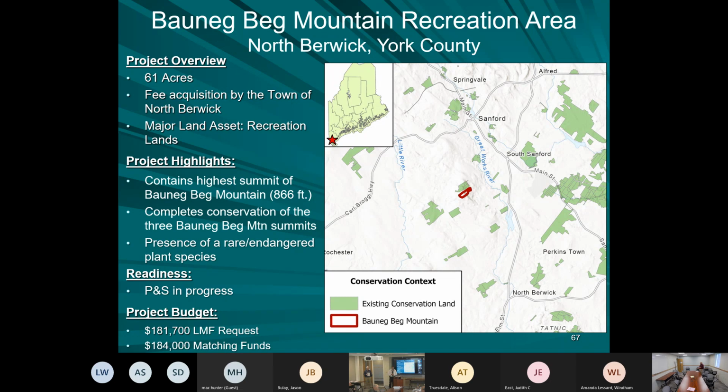Although the project will provide moderate economic benefit to the area, really the benefit is to our community, the community impact. The town, excuse me. It creates a large unfragmented area of the mountain, protects rare plant and animal habitats and natural features such as rock outcroppings, and also provides recreational opportunities to visitors and residents.